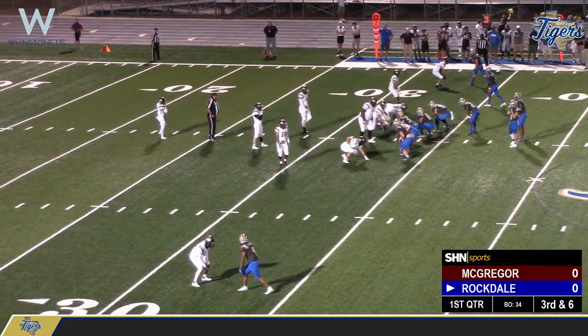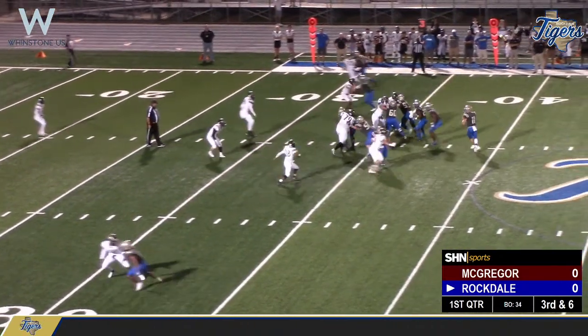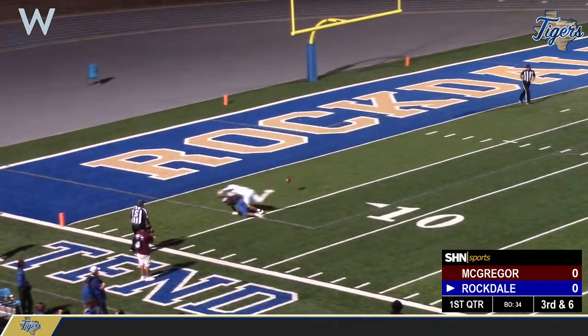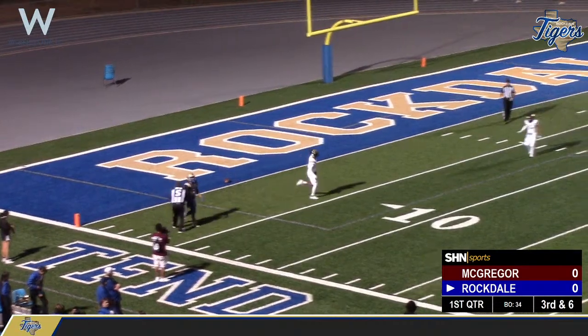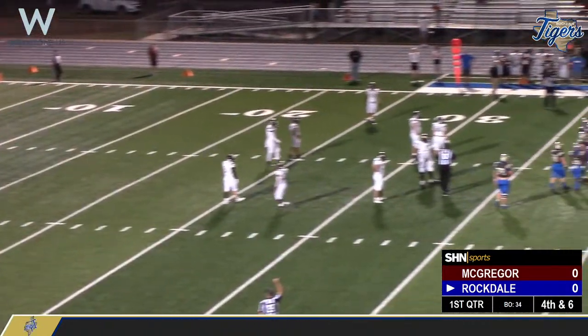In the gun, wing back to the right. 2 receivers to the right. Snap is back. Barczyk throws a ball deep down the left side. Receivers there. It's broken up, incomplete. A lot of contact there, but no call. Broken up, incomplete. Believe it's Darius Dixon down there on the coverage.